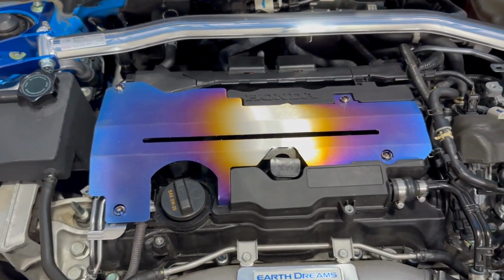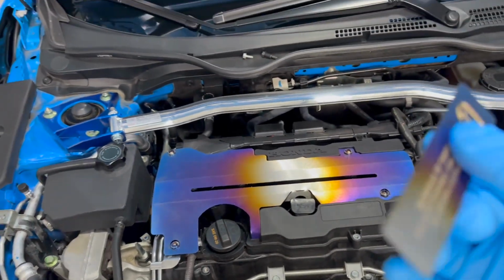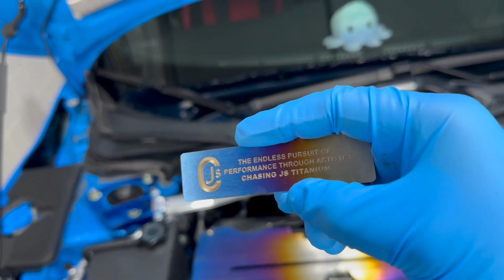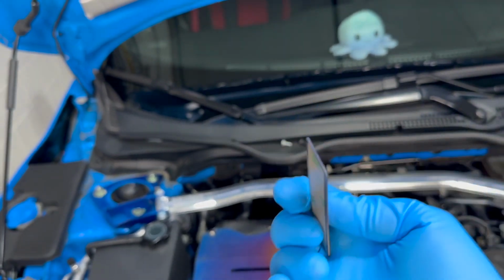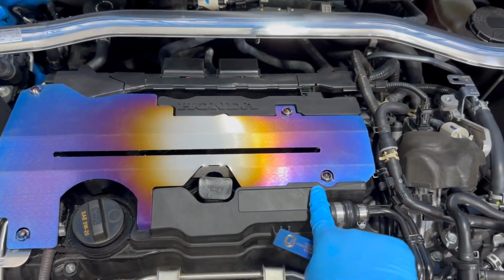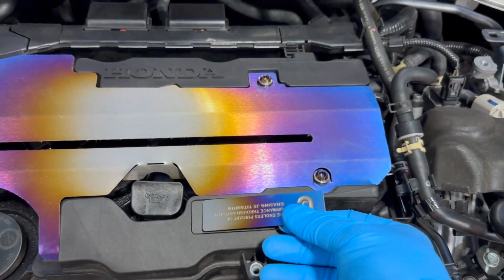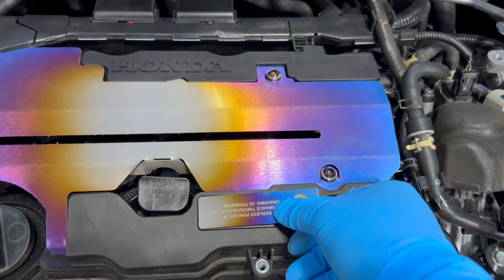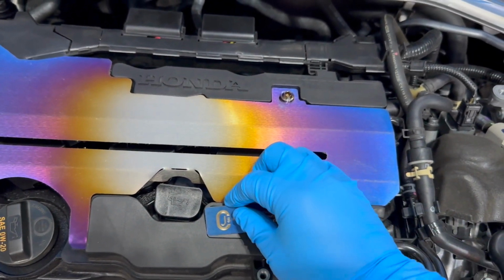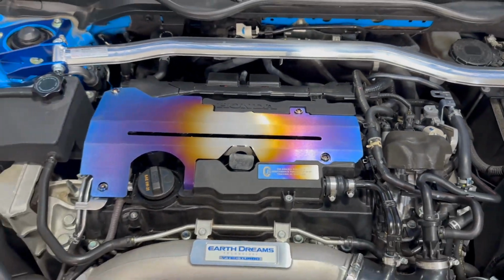So this is what it looks like, guys. Last but not least is we're gonna take this guy right here and stick it on. This actually goes right here. Perfect spot for this too. And I kind of wish that it goes on like that. That way it'll match. But it goes on like this, which is fine, you know. It still looks pretty nice.